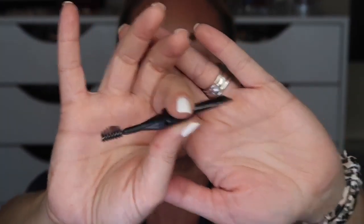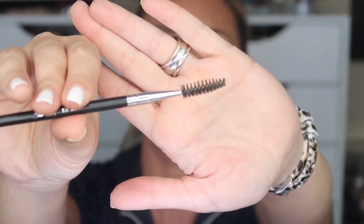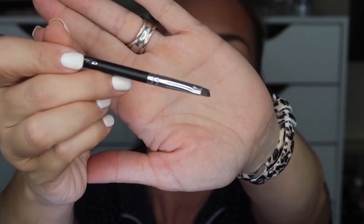I think it would probably work if you had larger brows to work with or something, but for me, it's a no-go. I use one that came in, it's a Sedona Lace EB17 brush, and again, I think this came in an Ipsy or something, but you've got a spoolie here and then a tiny angled brush that works perfect for me. So as far as today goes, I am going to use 2 palettes.